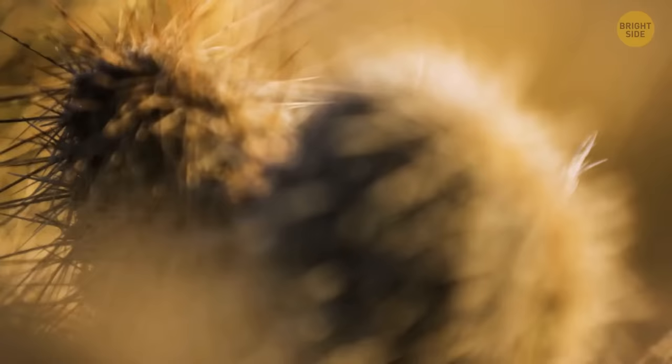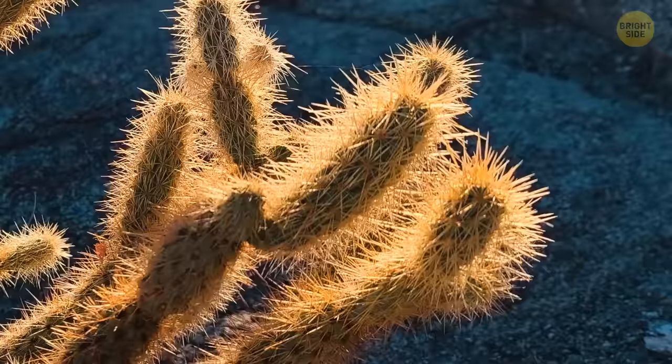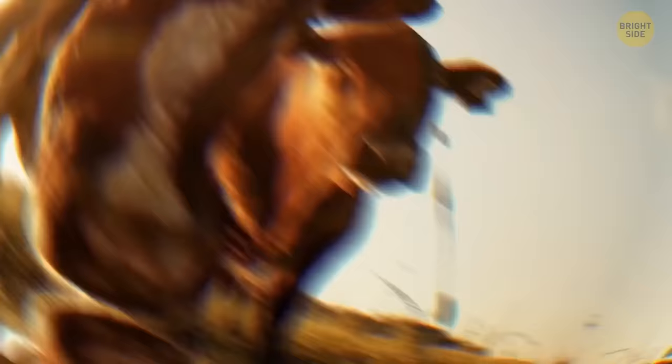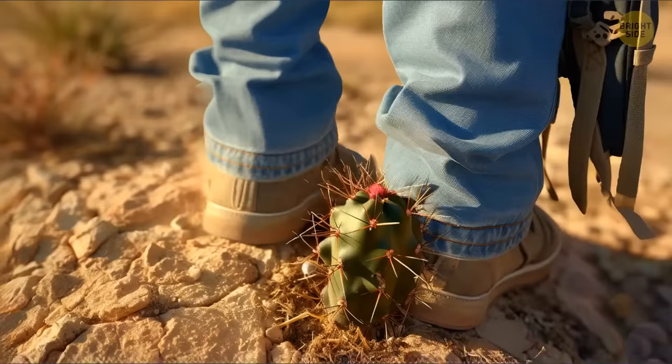But the coolest thing about this cactus is the way it reproduces. The plant clones itself in a new place. When animals and people pass the jumping cholla and touch it, the cactus gives them a small piece of itself, along with the needles. As soon as you throw this piece to the ground, it takes root and starts growing.